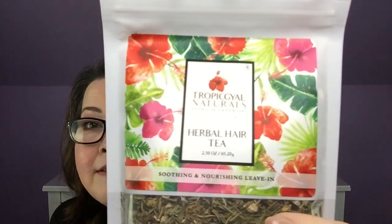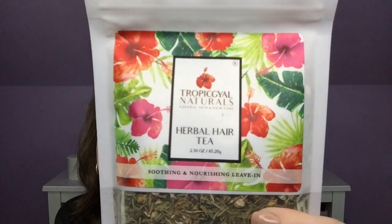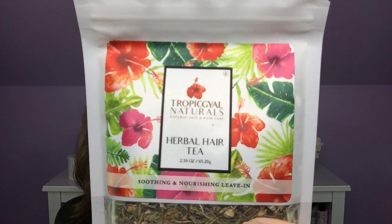That is very interesting. I had never even heard of these, and then I got one in the beauty box that I just did from Bombay and Cedar, but I love this brand. This is the brand that makes the scalp treatment that I'm hearing such fantastic things about, and I'm anxious to try that. This is the Tropical Naturals Herbal Hair Tea, $26. Herbal Hair Rinse is filled with nutrient-rich organic herbs to soothe and clarify your hair and scalp, as well as condition and nourish your hair. I like the sounds of that.